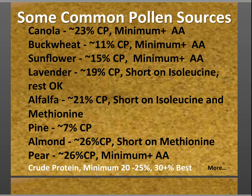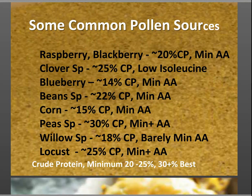Pear, really good. Almond, really good. A couple of amino acids you want to look at there. Pears, of course, bees don't like pear very well because the nectar is not all that great. And they will choose something else, but if that's all they've got, the protein that they're bringing home from pears is pretty good. Raspberries and blackberries, 20% crude protein, meets the minimum requirements.